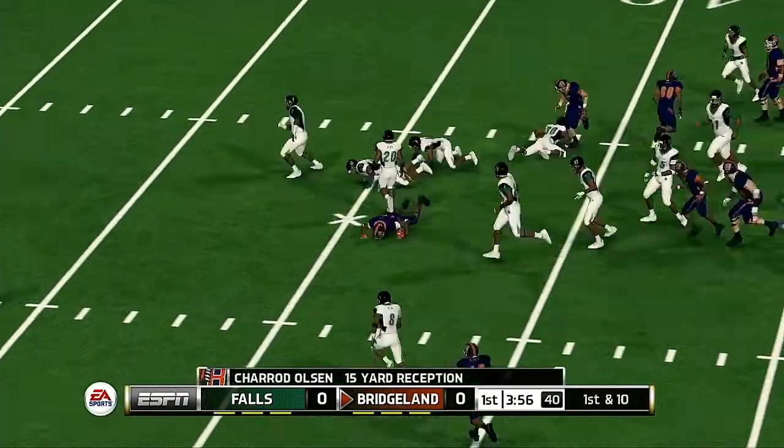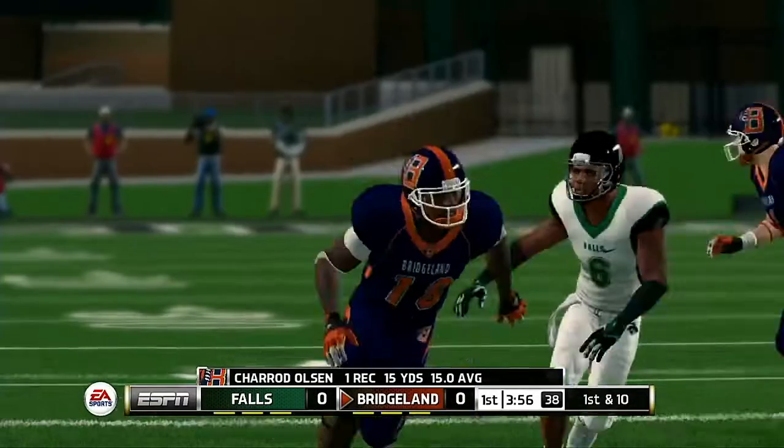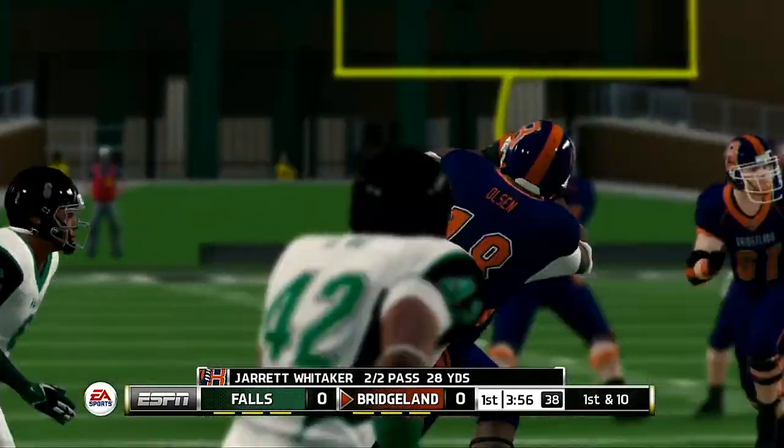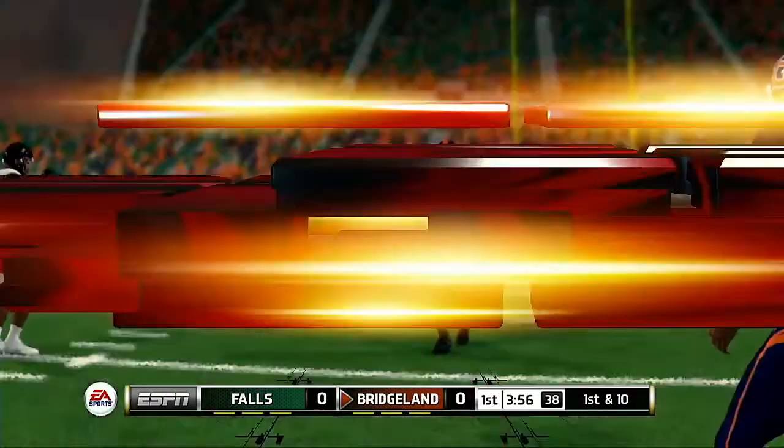Fires out to his wideout. And down he goes at about the 37-yard line. Not a real fancy play here, just a smartly run route, good protection, and a well-placed ball. Most times, you don't need much more than that.